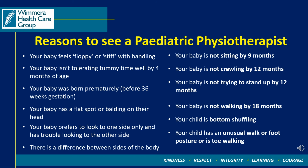Things to be mindful of and alert a health professional to include your baby feeling floppy or stiff when handling them, your baby isn't tolerating tummy time well by 4 months, they were premature, they have a flat spot or balding, or there is a difference in each side as they move and they aren't symmetrical with their movements.